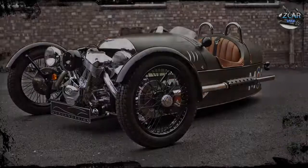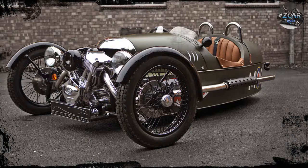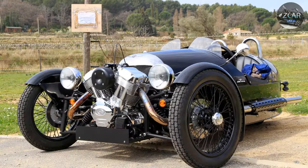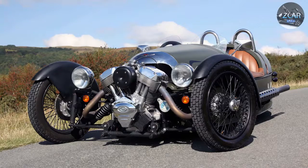The 1,200-pound 3-wheeler makes use of an 80-horsepower, 2-liter V-twin motorcycle engine. The sprint from 0 to 60 mph happens in about 4.5 seconds, and the trike will hustle all the way to 115 mph before the laws of terminal velocity intrude. The Morgan 3-wheeler is designed to bring the fun and passion back to personal transport.